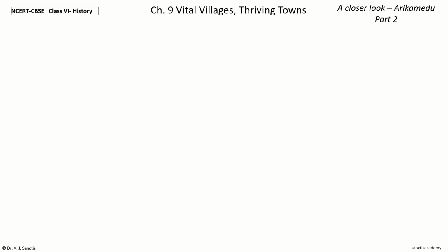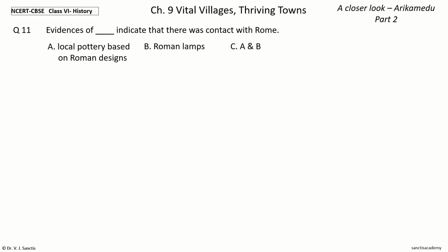Next question, question 11. Evidences of dash indicate that there was contact with Rome. The options are local pottery based on Roman designs, Roman lamps, A and B, Aretine ware. Your time to choose. And the answer is A and B. So, evidences of local pottery based on Roman designs and Roman lamps indicate that there was contact with Rome.